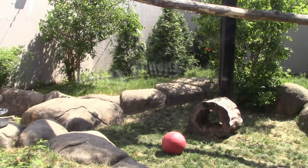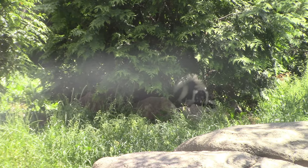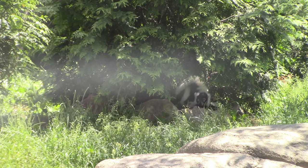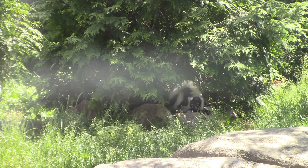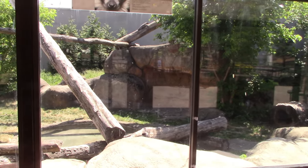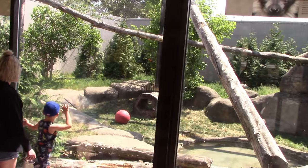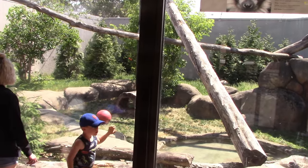Because other people pointed out that the lemur is underneath this one tree. Guess to try and get out of the sunlight. So as this is right in the front, I'll come back later. Hopefully the leopard will be out.